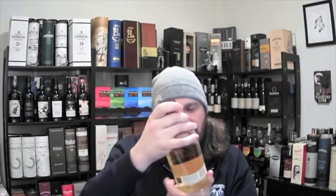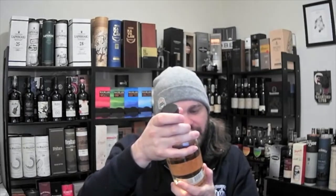This is a little bit of their newer branding introduced last year. It doesn't say anything about natural color, so we can assume that they have added color to this. So 57.1 cask strength, all oak barrel matured, bourbon oak, and non-chill filtered. Let's get this in the glass and see what we're working with here.